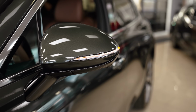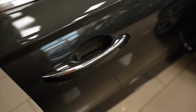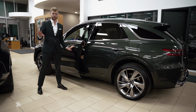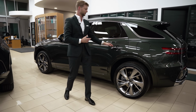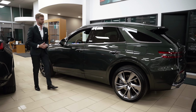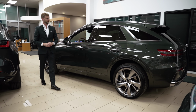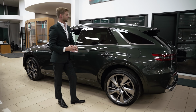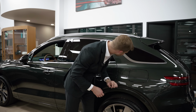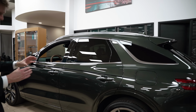Painted mirror caps with the black bottoms, as well as regular door handles. But I have to tell you, how solid that feels. Lexus is known for stuff like that, but to see our competition really holding their own with that door sound and how heavy the door feels. Good job, Genesis. You're doing really good. Then as you get to the back, I mean, it's a compact SUV, so it's not like we're expecting big windows here, but there is a little window there too, kind of like the RX. A small window there for the rear.